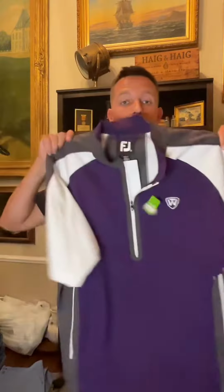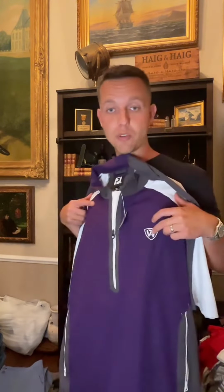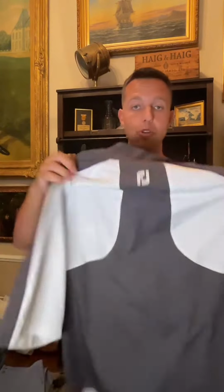There you go. FootJoy. I like these FootJoys that have that half zip, even if it has a golf course emblem. Short sleeve. I still pick these up. These sell for in the low 20s. So if you can pick them up at $5, t-shirt or shirt price, pick them up. Good job, Shelby. Nice.